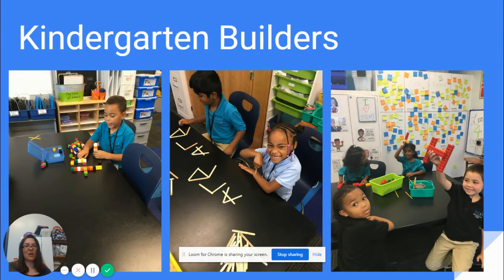Here are some more kindergartners building their sight words. Again, kinesthetic learning is a great way to support even the most foundational and basic skills.